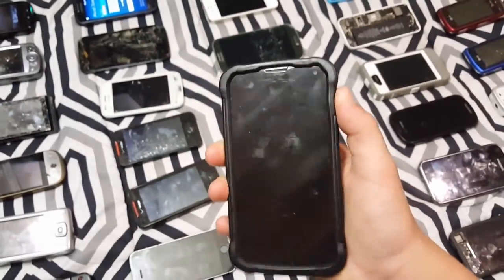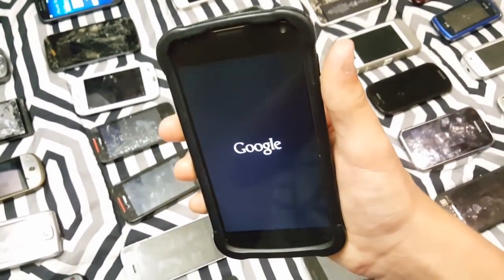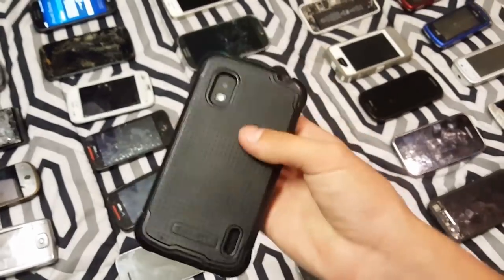But yeah, anyways, next up we have this perfectly working and really good condition Nexus 4 for Metro, I believe, and it works totally fine. I don't think it's charged. Oh, it is. Okay, cool. But it works totally fine. I don't know what people have against this thing, but it's a pretty nice phone. I don't know why people don't like it so much, or at least people that I've met and heard about it. But it works totally fine. It's on Android 5.1.1, so yeah.